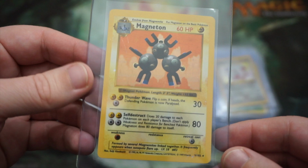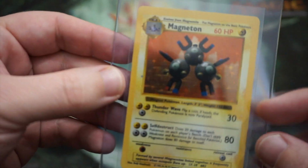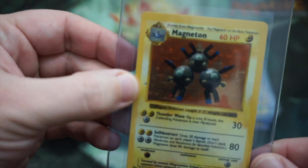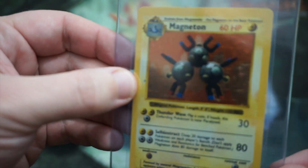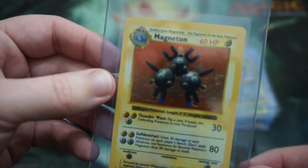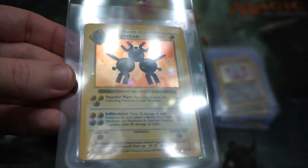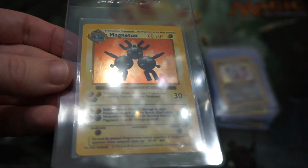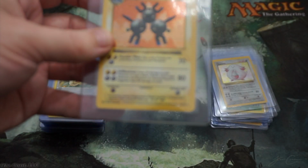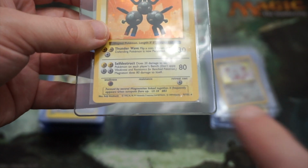Yeah, this Magneton is actually really nice, except for that little imperfection right there, which is a pretty big one. It's like a chip off of the actual ink or whatever, and it shows the foil underneath. But surprisingly, the card itself is not in bad shape, as you can see. There's not a lot of scratches on the foil. Oh, there's chipping on the bottom of the card too. Yeah, see the little chip on the bottom?